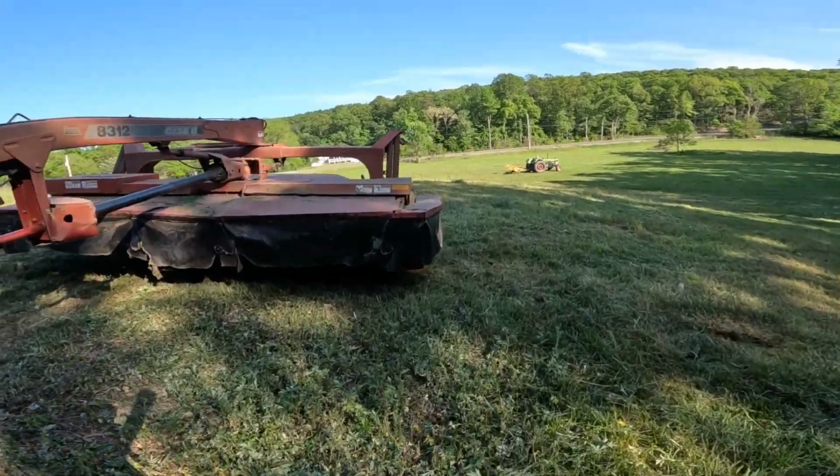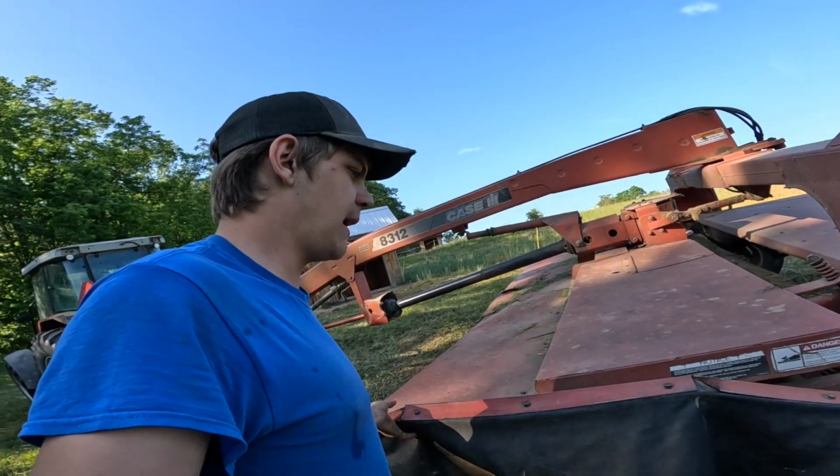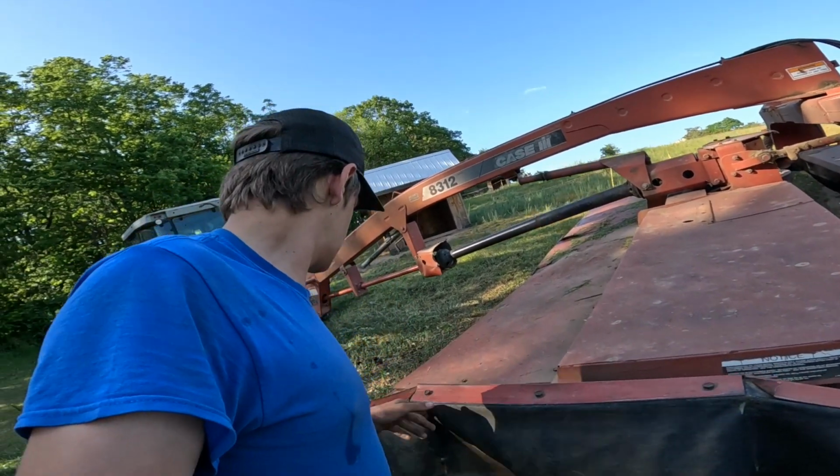And Adrian's tedding it right behind me. He can ted pretty fast compared to me mowing.